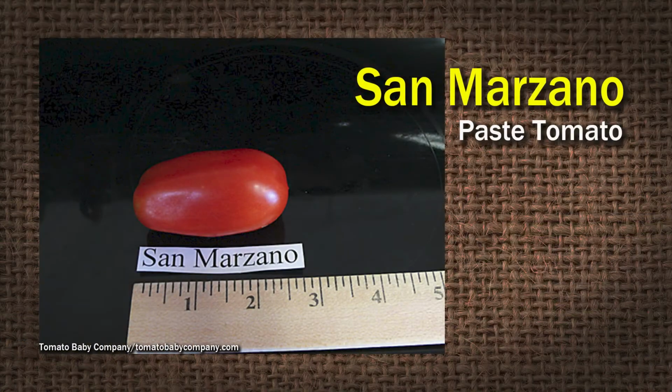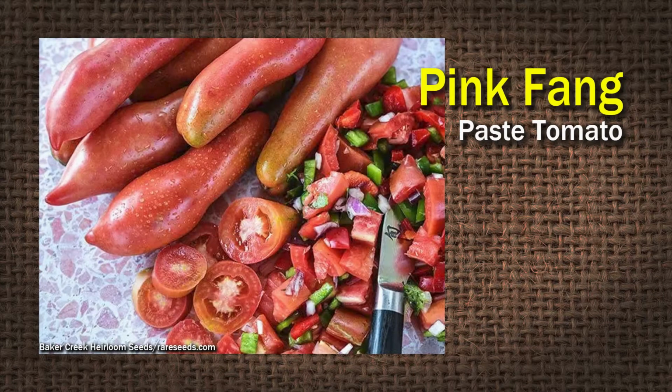If you're trying to grow Roma tomatoes for canning and you don't want as much juice, you'll want a thicker fruit with not as much gel or seeds. San Marzano is a good tasting one. Then you've got some bigger ones, with Pink Fang. That's a new one I'm trying this year. I'm trying to get closer to the ox heart size.